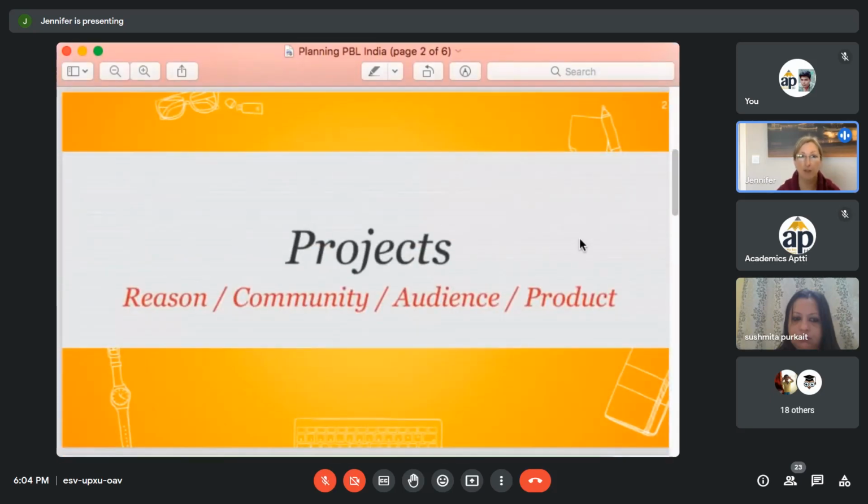When we do a project, we want to think about, what is the reason for the project? What community am I doing this related to? Who's the audience, who's going to see this project, and what is an appropriate product we could create so that people could see what we've done? I'm going to go through each of these steps. Okay, and then later I'm going to show you the 7 official steps of PBL.